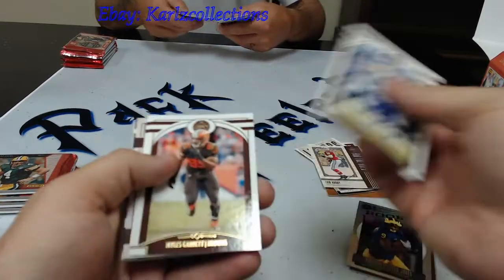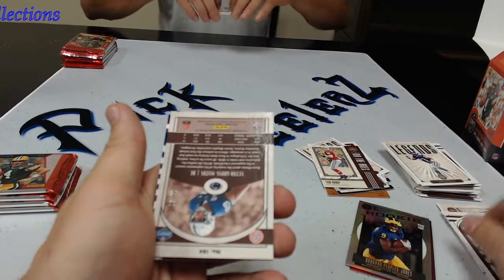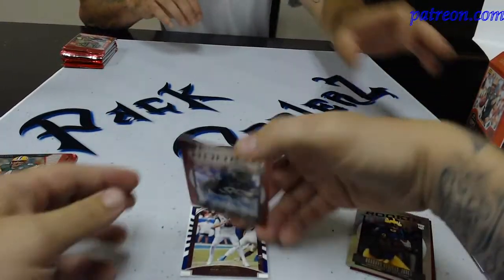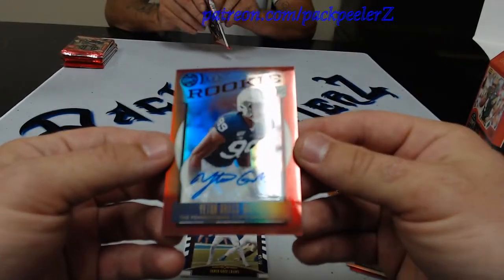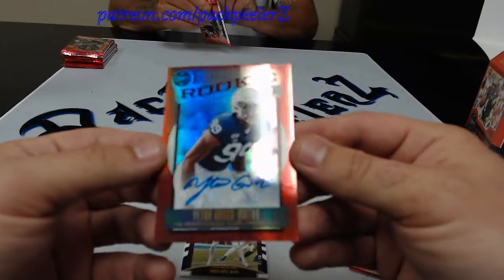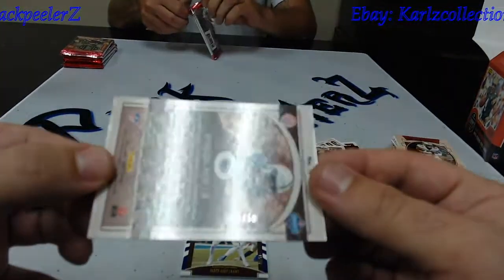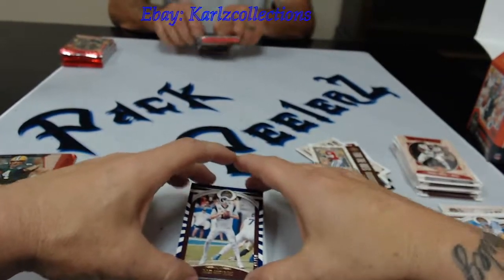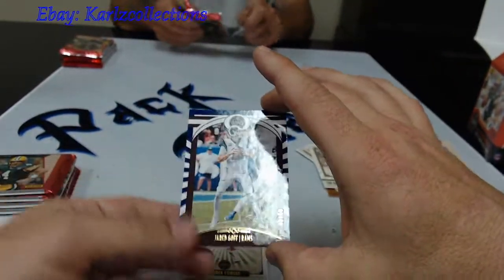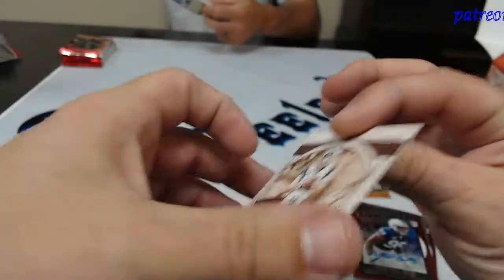So Adam Thielen, Myles Garrett. This is probably numbered out of 50. That's probably our rookie autograph right there. Yetur Gross-Matos, the Pennsylvania State University signature. Signature rookie red, so it is a red parallel of it, 21 of 50. So that's not bad. There's our first hit. Then we had a Jared Goff parallel, blue, 48 out of 50 in the same pack, serial numbered. It's pretty nice.